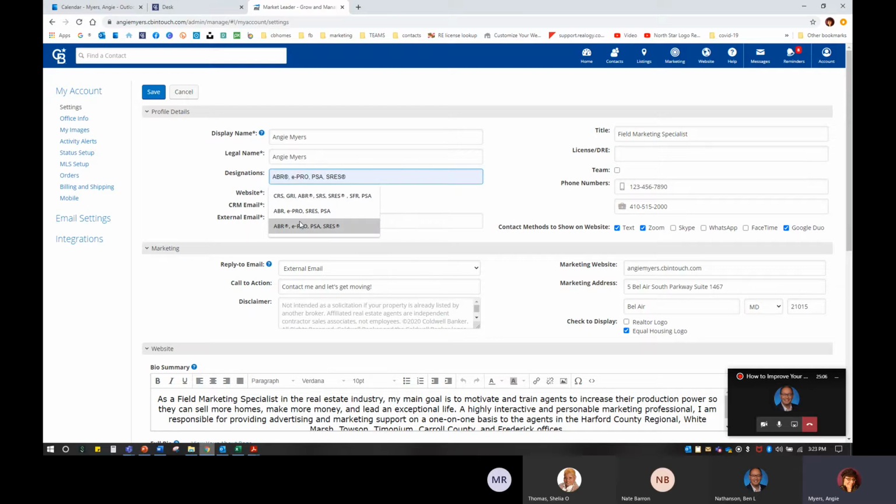Designations, we want to make sure that any designations we have are in alphabetical order. We also want to make sure that we have this lovely little registered symbol. You can always go to NAR and search the designations there via Google. They will come up and you'll be able to see that ABR and SRES have the little registered symbol. Now, some people have asked how to get that registered symbol. If you have a keypad on your laptop or computer with a numbers pad on the right-hand side, you can hit the Alt key and 0174 on that keypad will give you the registered symbol.